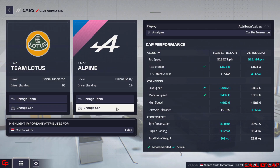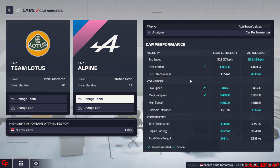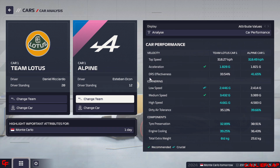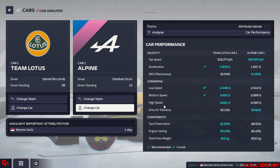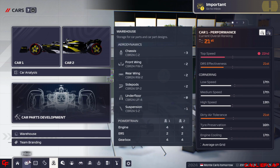What about the Alpine? So that's Gasly. Let's check Ocon. Yeah, so we should be ahead of Ocon as well, but he seems more difficult to challenge too. We'll see how we get on in Monte Carlo. Obviously, it's going to be more of a low-speed track. We're very close on Ocon and Alpine on the low speed. It's more high speed where we're a little bit better than most cars, but we've not got a high-speed track for quite a while, really.